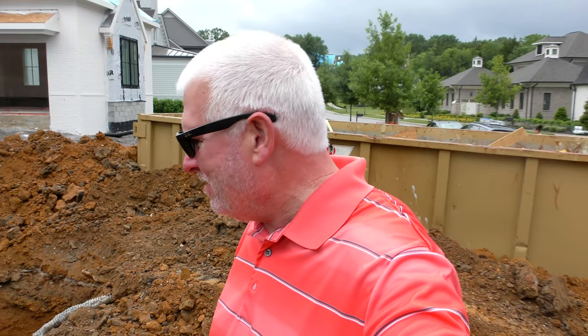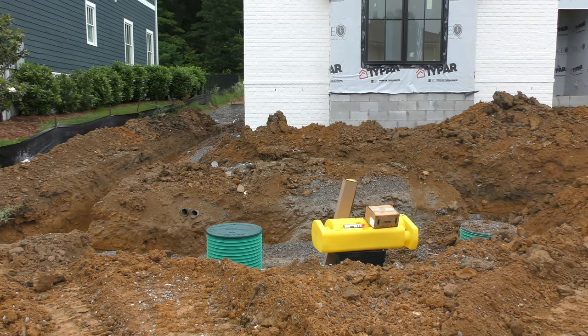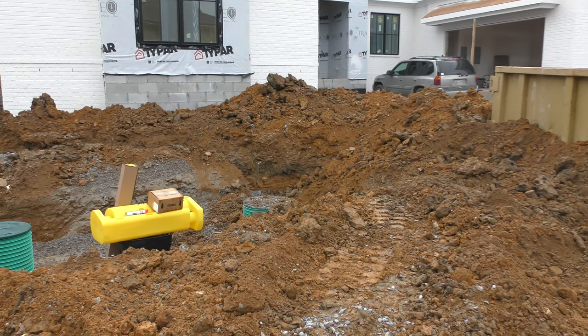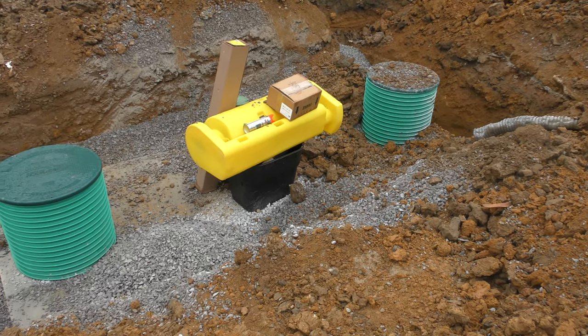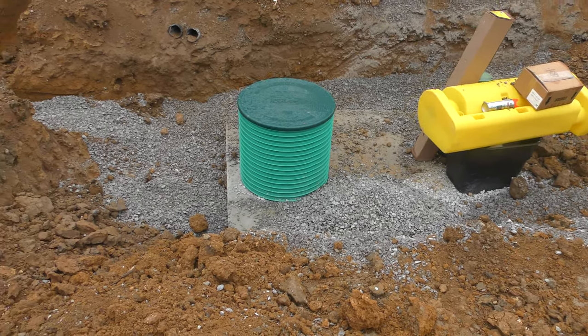Well, we have one heck of a big hole in the front yard. It looks like it's supposed to be a 1500 gallon concrete tank that's part of the septic system that they use here in the Grove. And so we'll give you kind of a look at that. It's pretty interesting, but boy, they had to do some serious digging to get this thing in here.